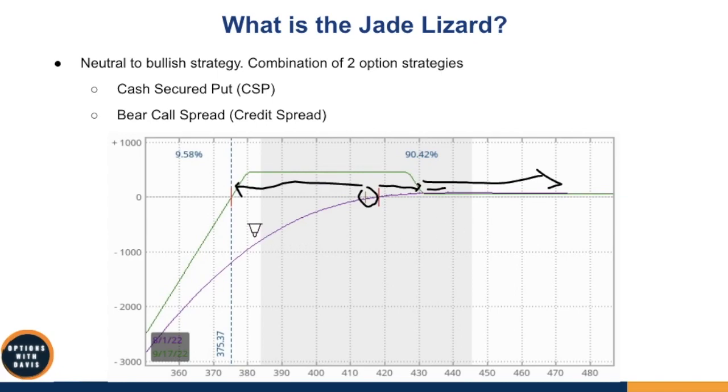So they have created this strategy basically to take advantage of a very neutral market, right? That means the market is pretty much going sideways. You expect it to stay within this range.